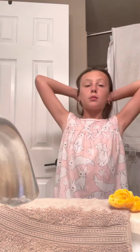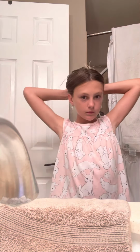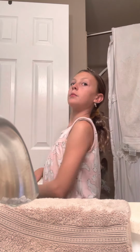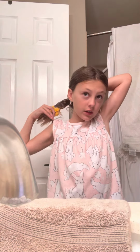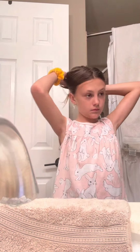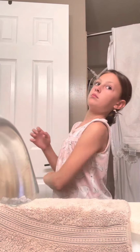Then I take a scrunchie and I'll just probably put my hair up in a little bun. A messy bun. This is what it looks like. It's more of a ponytail. So, let me redo it. It takes a couple of tries for me to do it. Back. There we go. Perfect. So now it looks like this. Little ball of fluff. Okay.